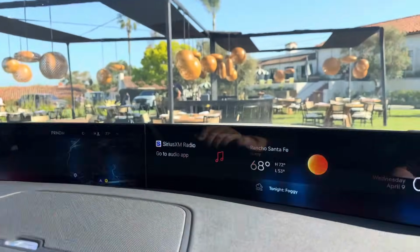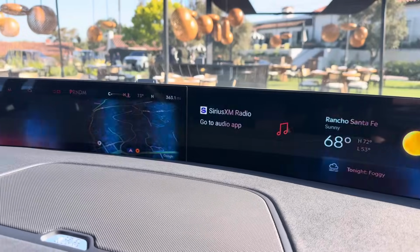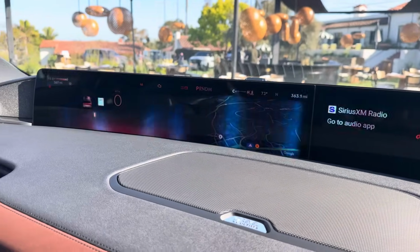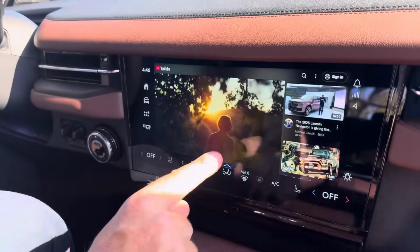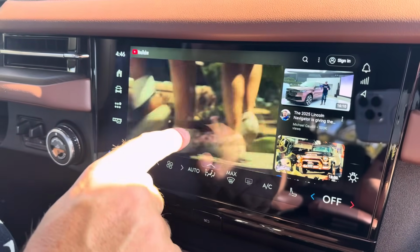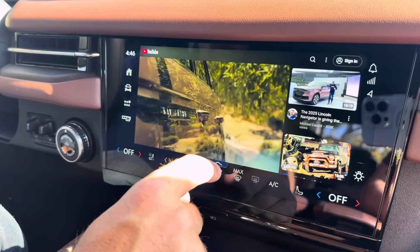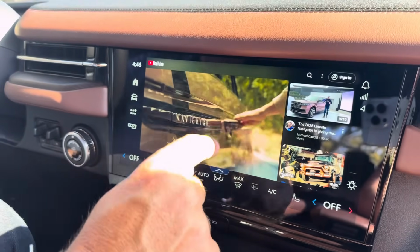You could also make the video play in the upper 48-inch display. Let me see if I can do this. Okay, so something is playing right now here. And then, let me see.